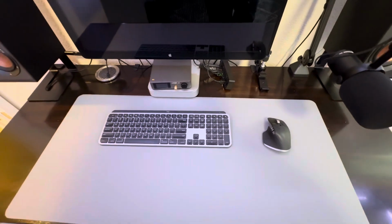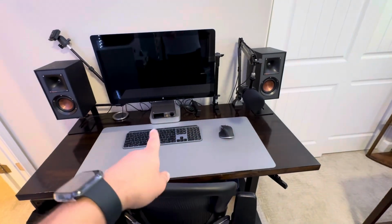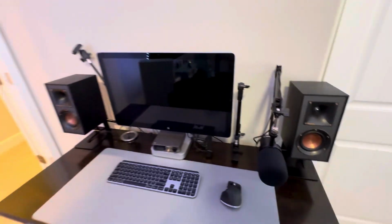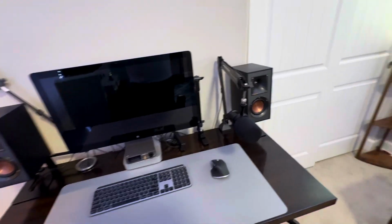Mouse and keyboard, Logitech, I think MX Keys, kind of matching everything. They work great. I really like that mouse especially, and then the keyboard's backlit. My little streaming setup, microphone, usually have a camera there, but I took it all down.